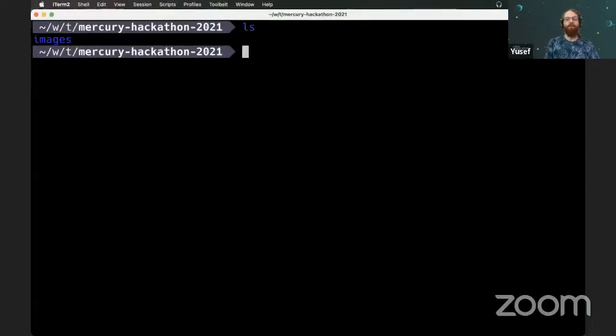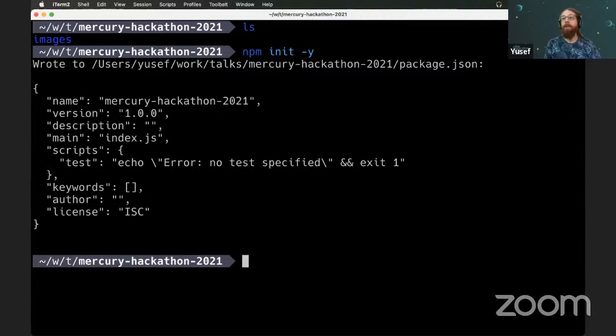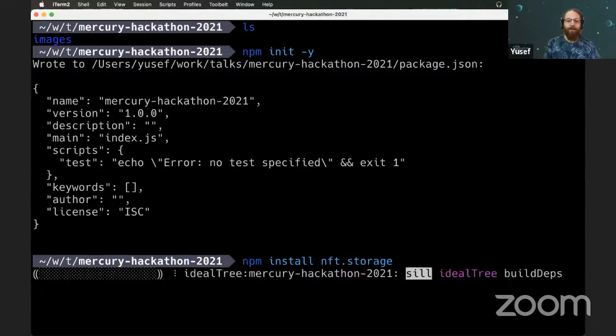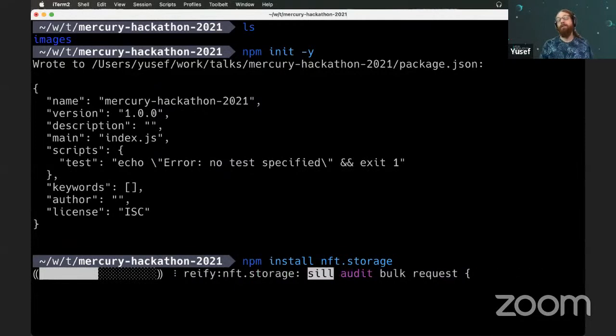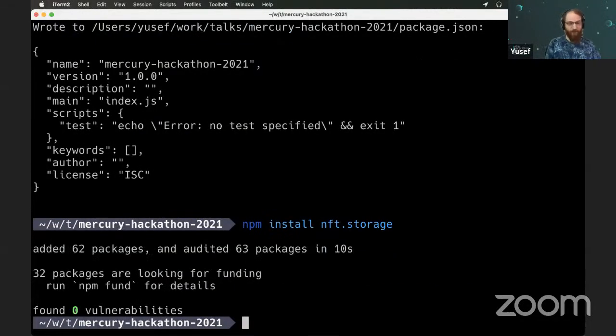So here I am, I've got an empty directory. Well, I have some images that we can toss onto NFT Storage later. But we're just going to make a new NPM project. So npm init, and just accept all the defaults. And then I'm going to install the NFT Storage client library. It'll pull everything down. And once I have that, we'll be able to write a little JavaScript program to add stuff to NFT Storage. And okay, so there we go.